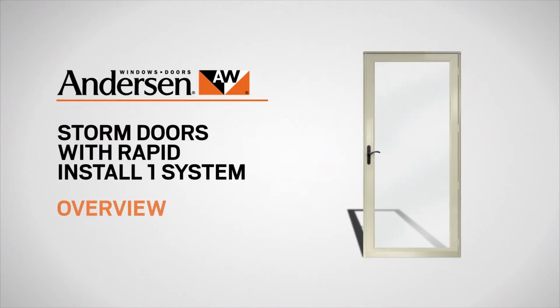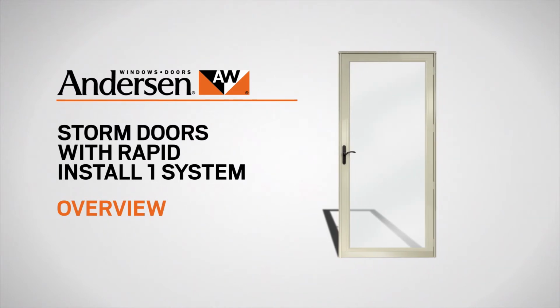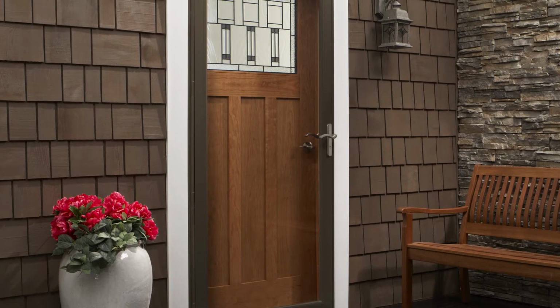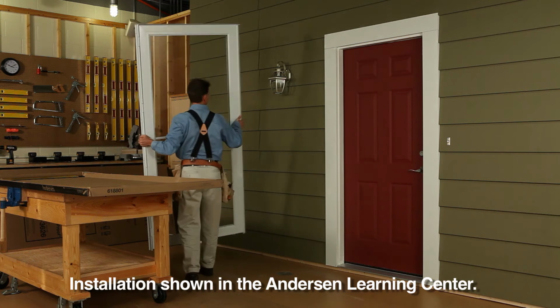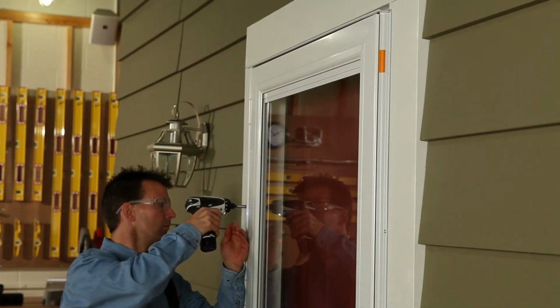Introducing storm doors with the rapid install system, only from Andersen. We've taken all of the durability, low maintenance, and beauty of our top-selling doors and combined them with a pre-assembled, ready, right out of the box design that's the fastest and easiest to install on the market today. There's no cutting, no measuring, and you only need basic tools and skills.